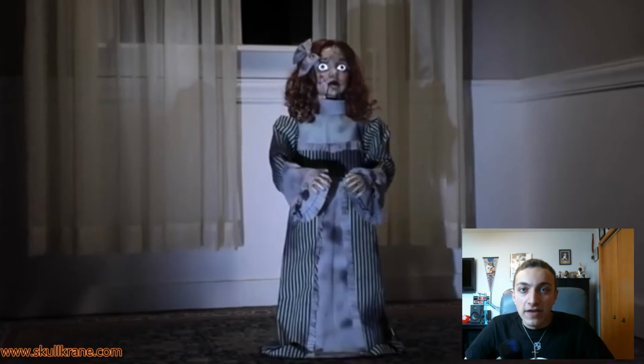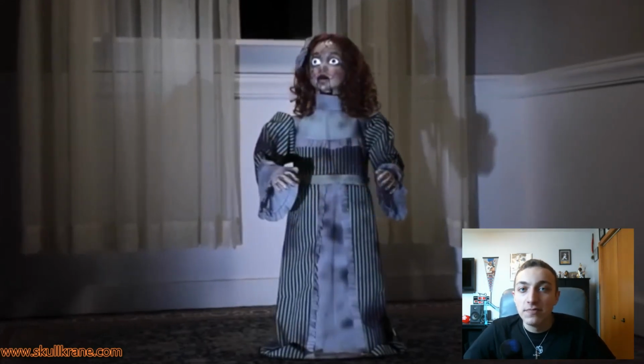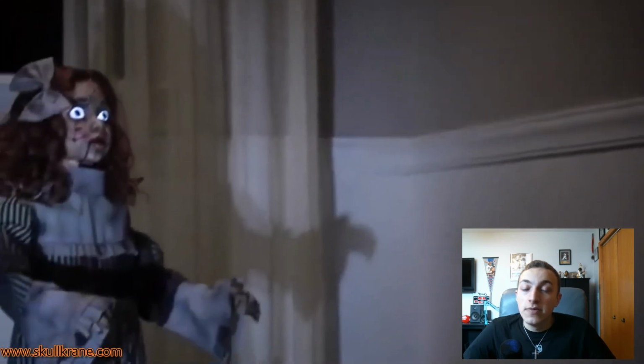And now time for my favorite on the list. It is the Vintage Doll animatronic. Now this one, let's start off with the basics. It's a 3-foot doll, but that helps this character. Dolls should be in the 3-foot range, but overall they did an amazing job with this.